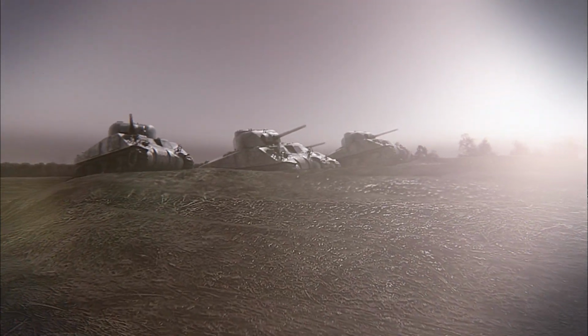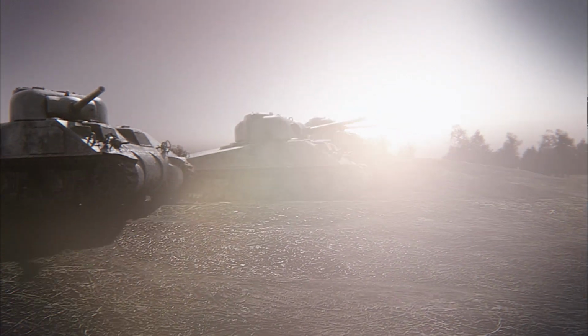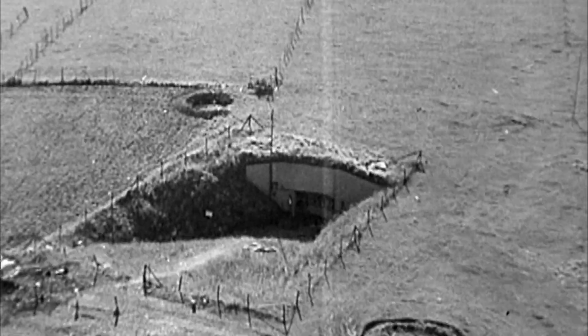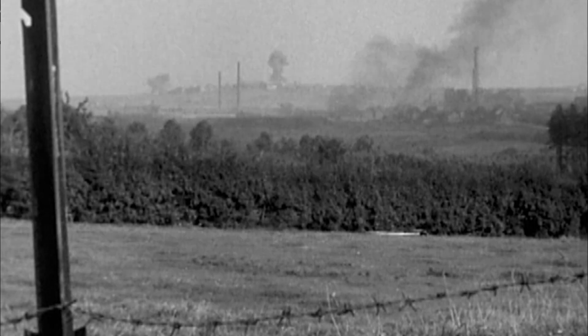And by September, the Allies are nearing the German frontier. The attack into Germany will be spearheaded by the U.S. 3rd Armored Division. The first obstacle they face is a series of defensive fortifications known as the West Wall, or Siegfried Line, that the Germans have built along the border.